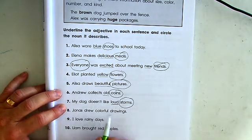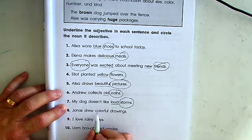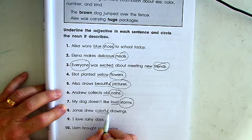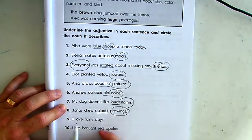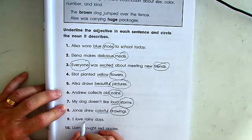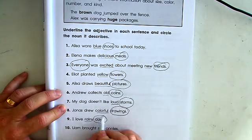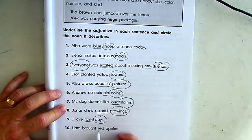Jonas drew colorful drawings. Colorful drawings. I love rainy days. What kind of days? Rainy days. Liam brought red apples. What did they look like? Red apples.